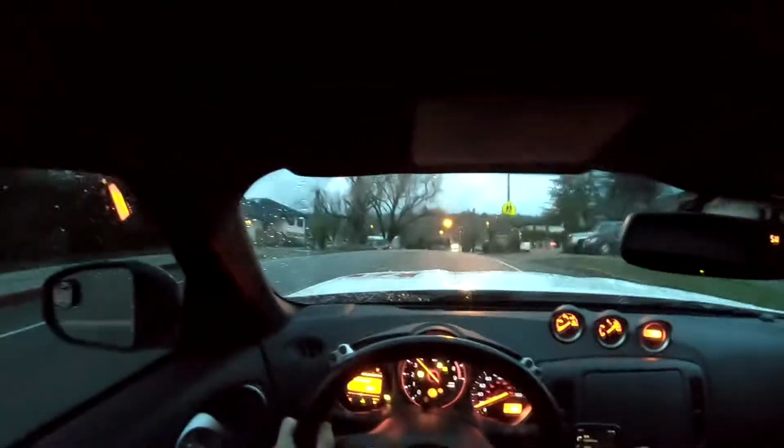This thing sounds absolutely amazing. I know there's a lot of people out there that hate the way Z's sound, but I've always been a fan of them. I've always been a fan of Japanese cars. It's just what I like, really. At the end of the day, the car you drive all comes down to your own preference.